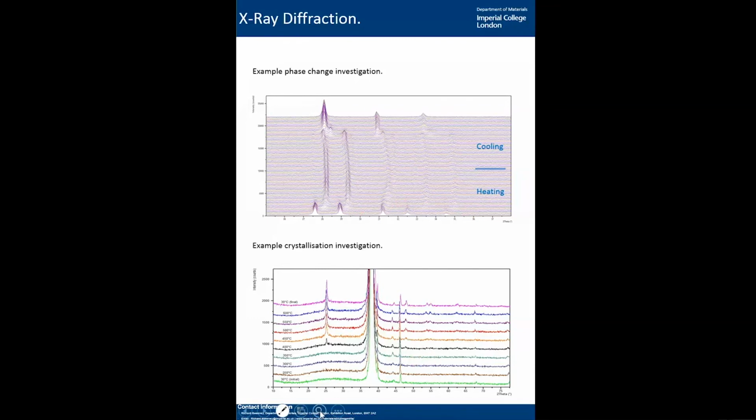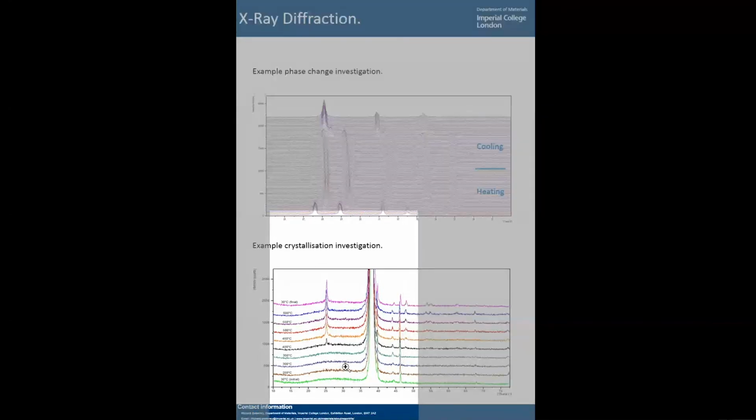This data set here was much quicker, and this is showing the development of crystallization in a glass ceramic. This is the substrate on which the sample is placed, so we're not interested in that, but you can see here this broad amorphous halo, which is due to the initial amorphous, glassy material. And then as we heat up, somewhere between 350 and 400, we start to see the appearance of crystalline peaks, and then as we go up, the crystallinity develops. So that may be something that you might find useful.